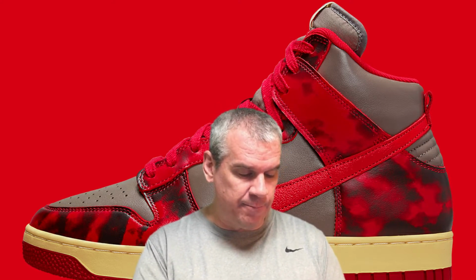But a pretty big shoe. It's a 1985 silhouette. The structure of the shoe has that OG 1985 feel. So it's a shoe that I wouldn't have been expecting to see sitting on the SNKRS app. And then there's one here.